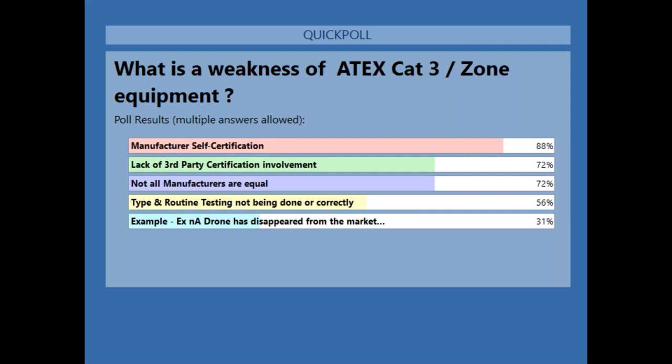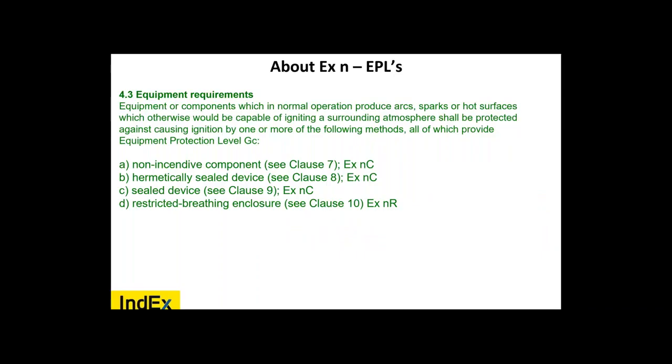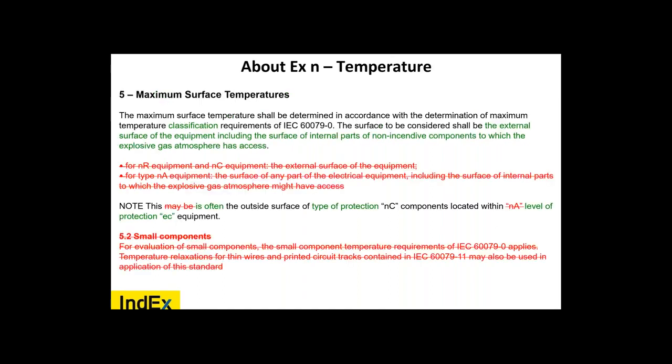If that drone were to crash, would it cause an arc or spark? I would probably say yeah. Probably why it disappeared. Okay. Important considerations with Zone 2 equipment. Maximum surface temperature. This shall be determined with 60079-0. So the general requirements, when you refer to a standard, let's say -15 for EXN, you are not just following the standards of EX15. You must make reference to all the other standards listed within that standard. The surface to be considered shall be the external surface of the equipment, including the surface of internal parts of non-incentive components to which hazardous atmospheric gas has access to.